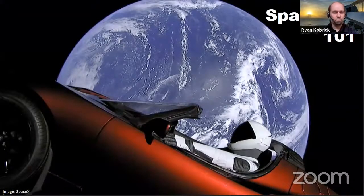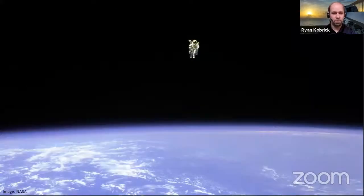So spacesuit 101. This is the first look that people had really at the spacesuit in a space environment. This is not quite the right environment for the suit. This is Starman launched from a Falcon Heavy, and we'll talk about that a little bit later as well. But why spacesuits? What are spacesuits? Well, spacesuits are the tiniest possible spacecraft that ever existed. Everything you need to survive in the vacuum of space is right there in that one little photo.